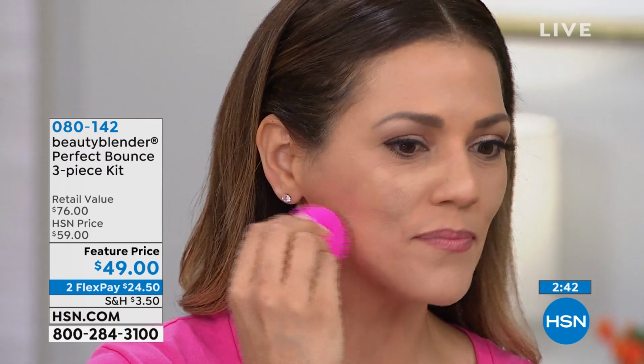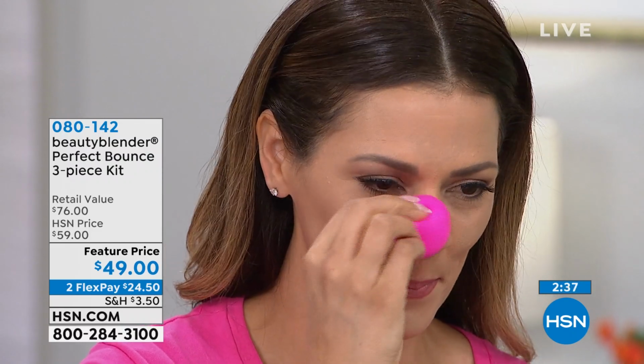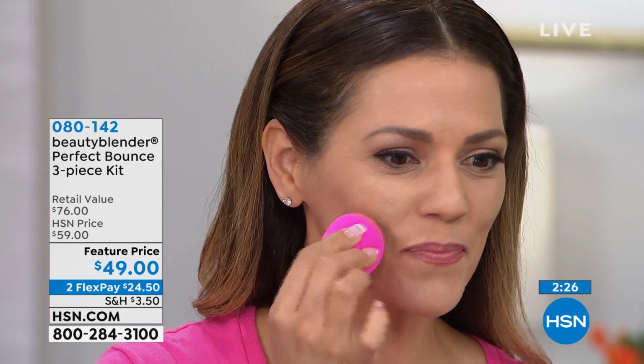She'll show you just in a few bounces, and you really don't need a lot of foundation. That's what's so great. You don't wanna wear a bunch of foundation to get that coverage. So in just a few bounces, you can see that it's covered that discoloration, it's smoothed it out. Wait till you see this before and after. Yeah, if you see that before and after, you can see Heather.